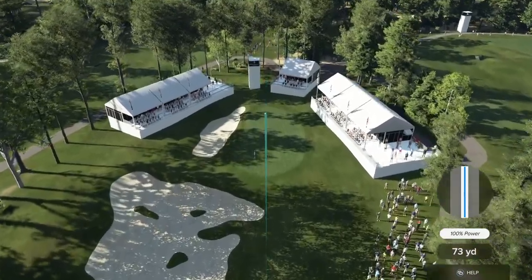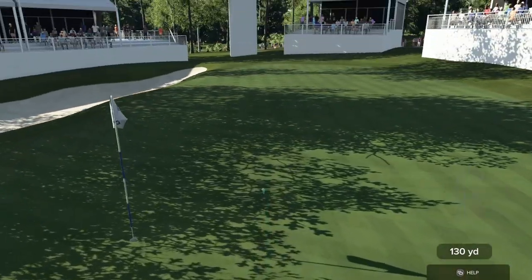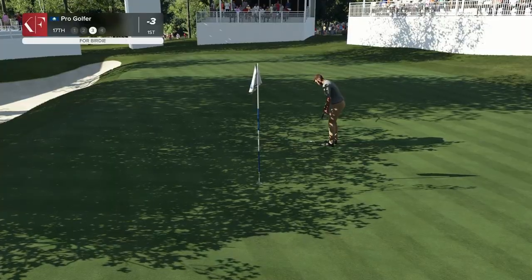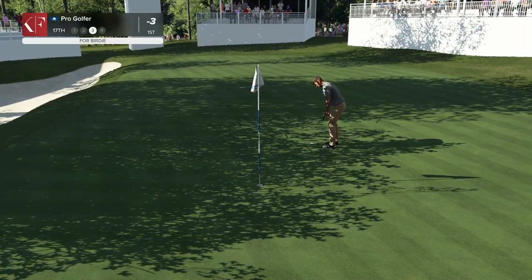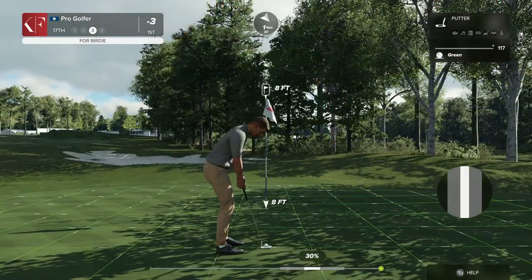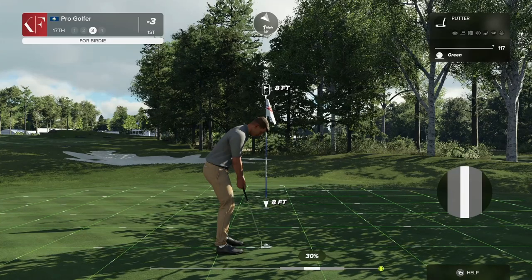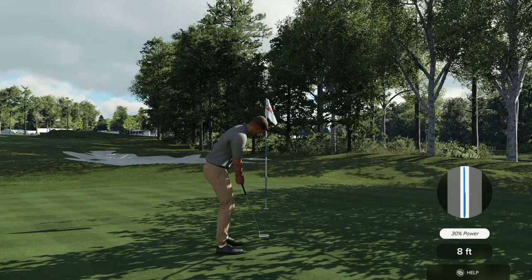Looks to have opted for the 8-iron. Oh, what a shot by our leader. 8 feet to the cup. Right over the spot they were looking at.